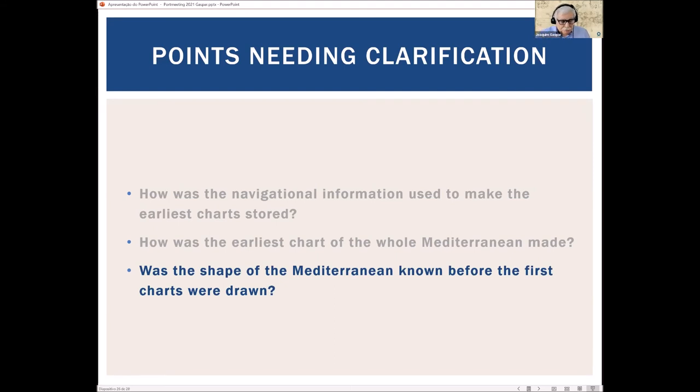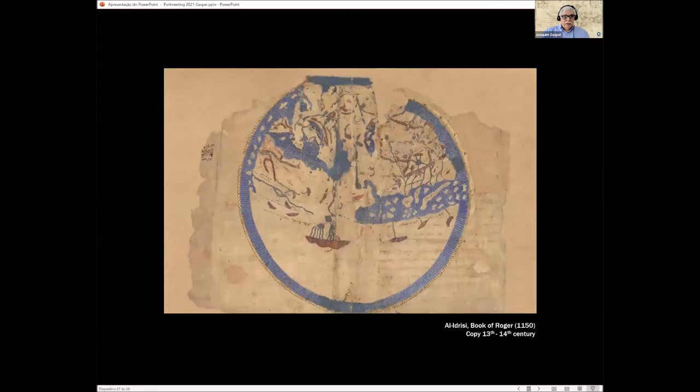Okay, this final point remains to be discussed, which is whether the construction of the earliest nautical charts relies or not on previous knowledge about the overall shape of the Mediterranean Sea. I have taken good note of the objections raised in our group, most especially of the fact that the obvious candidate to such a role, the maps in Al-Idrisi's Tabula Rogeriana of the middle of the 12th century, are very inaccurate when compared with the Carta Pisana. But the question is not whether the shape of the Mediterranean was known before the first nautical charts were created.